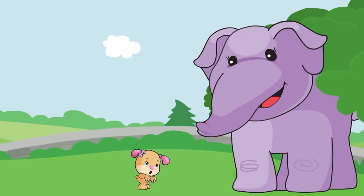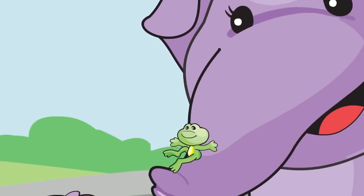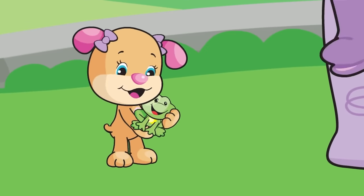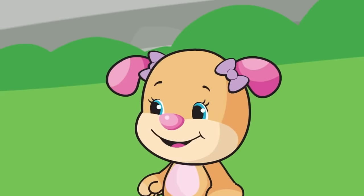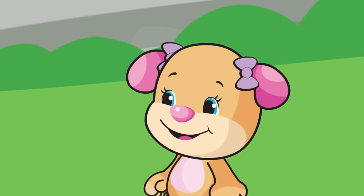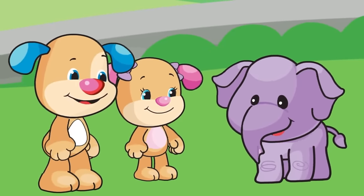She's so big! Oh, Froggy, you found her! And we have a little surprise for you, sis. Oh, you do? A baby elephant.